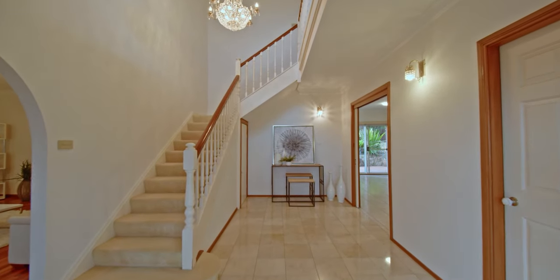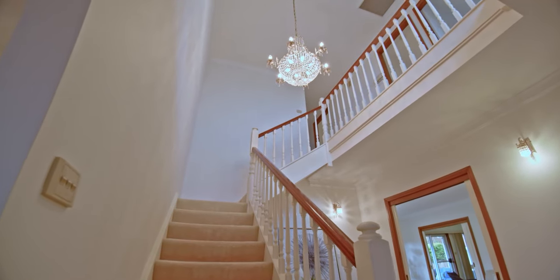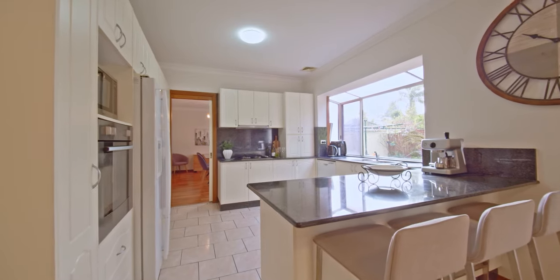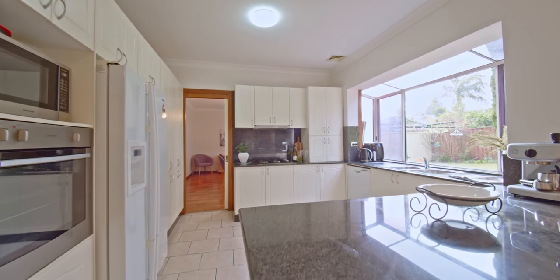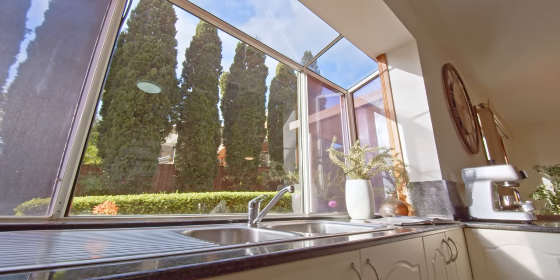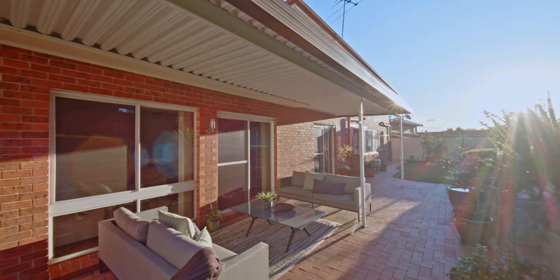Grand double door entry features elegant foyer with dual level ceiling height and magnificent chandelier. Modern chef's kitchen offers granite bench top, gas cooking, plenty of cupboard spaces, large windows overlooking rear private yard.